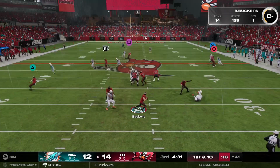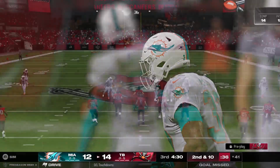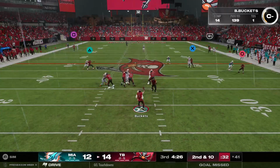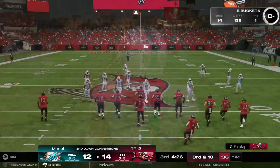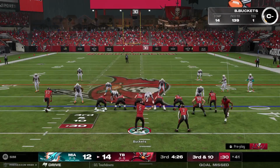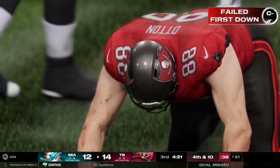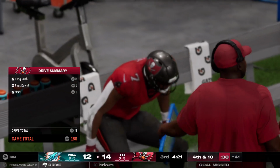Shotgun snap, they're going to throw. He won't be able to make the catch. It's incomplete. Not on the same page with his tight end. And now they face second down. Looking for a throw here. And he just got it away before the hit, but the pass winds up incomplete. It's going to be third down. Pass play now. That one is incomplete. Couldn't hang on through the contact. It's fourth down.